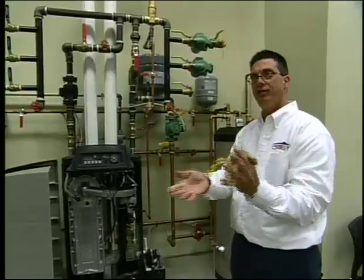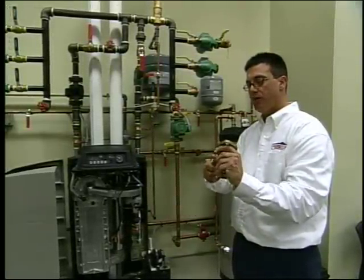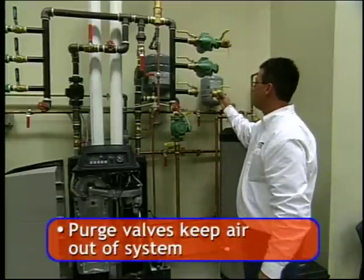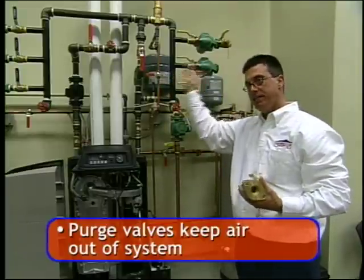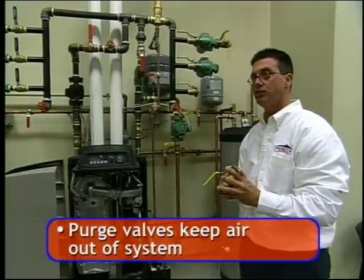Along with our individual circulators, we use these full flow brass valve isolation purge valves that allow us to purge all the air out of your system on startup, and what we talked about before, the spiral vent, keeping the air out of the system. Again, air being the number one enemy of any hydronic system.